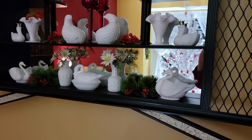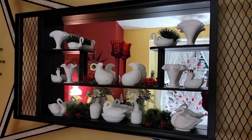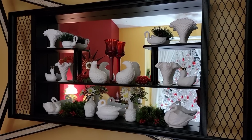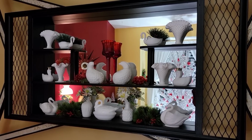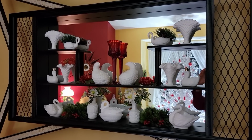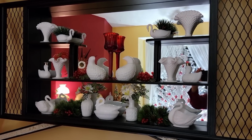So what I did was go with milk glass this year. Last year I had all the cute angels on here that were out in the front entrance. So I was happy to have another shadow box to be able to show those little angels out there and then do something in here with my milk glass.